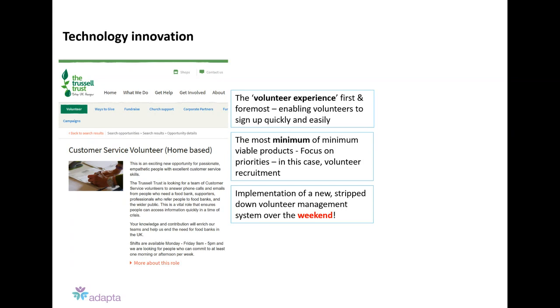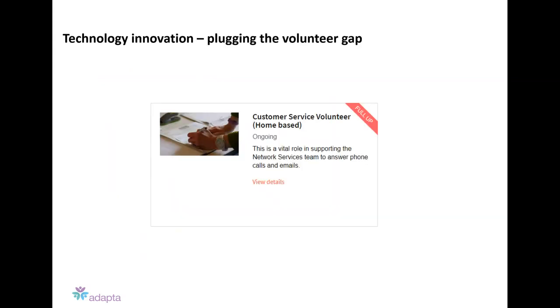Working with their internal team and the suppliers, they actually managed to implement a new stripped down volunteer management system over a weekend. Not months, not weeks, not days, over a weekend. And very quickly after that, if you went online to look at some of those volunteering opportunities, you found they were full up. So it enabled them to plug that gap, to innovate, recruit volunteers, and start delivering food parcels with different people in different settings very, very quickly.